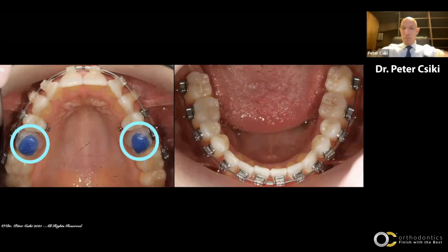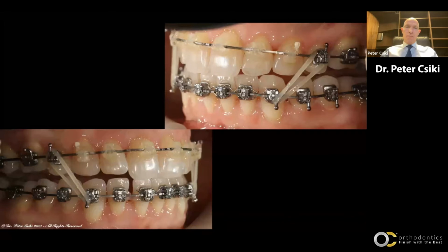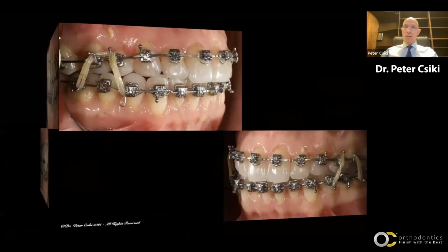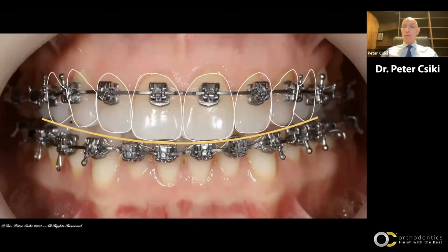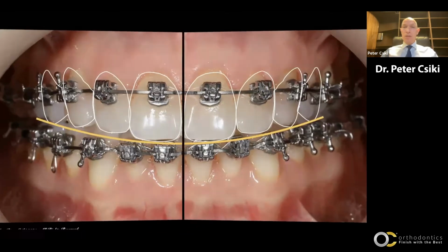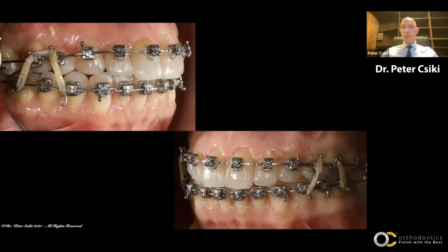In other words, it moves the upper front teeth downward and gives more display for the upper front teeth and the smile of the patient. Later we continued with class 3 elastics right here, and these were her finishing elastics. We did some DSD on her, and you can see that I changed her.